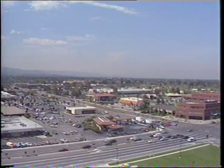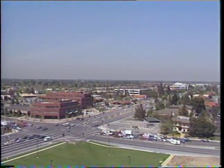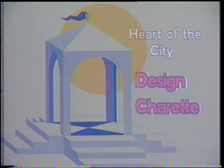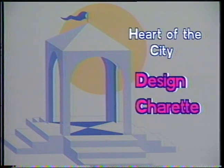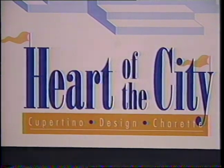Cupertino's search for a true identity. A centralized gathering place on or near Stevens Creek Boulevard, one that everyone in the community can enjoy, is the driving force behind the Heart of the City design charrette. The term charrette refers to an intensive brainstorming session.